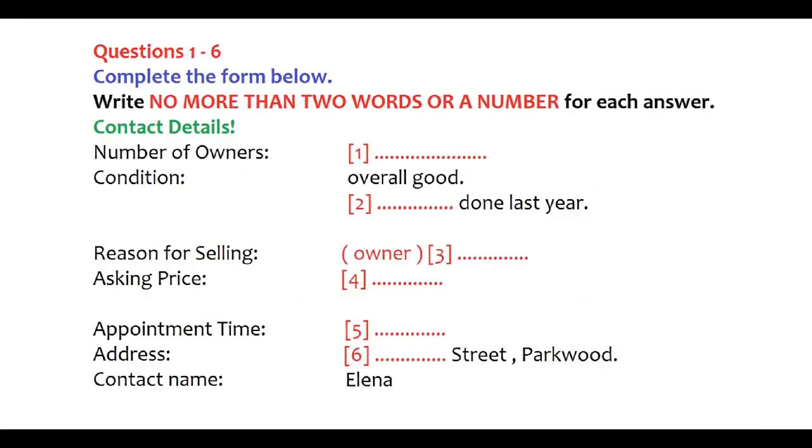Now look at Part 1. Part 1. You will hear a conversation between two students about buying a used car. First, you have some time to look at questions 1 to 6.